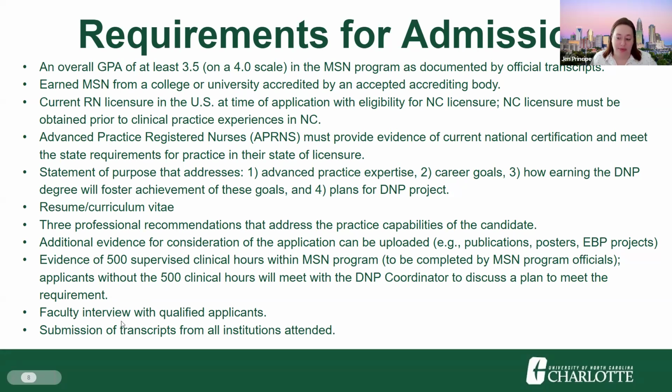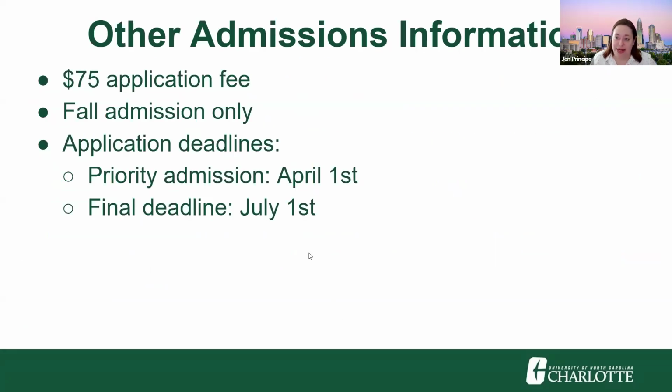As well, with the application, we do need to see transcripts from all institutions that you have attended. Of course, you may have several of those depending on different degrees that you have gotten prior to coming to UNC Charlotte. And those transcripts can be unofficial, so we don't need you paying for multiple transcripts. They can be unofficial at this application point. And then if you are admitted and decide to enroll with us, at that point, we will ask for one final official transcript.